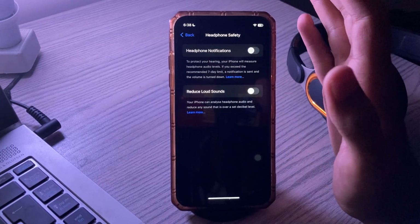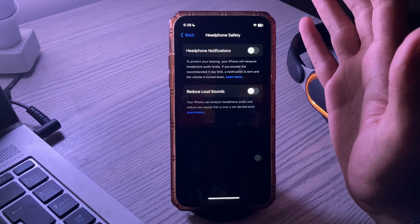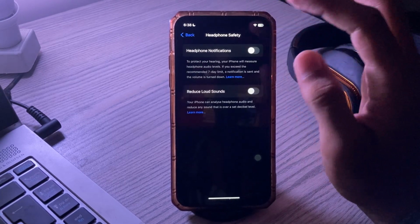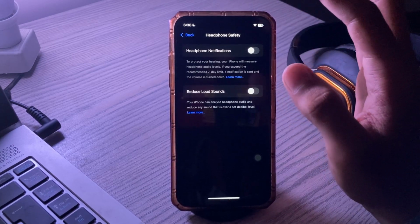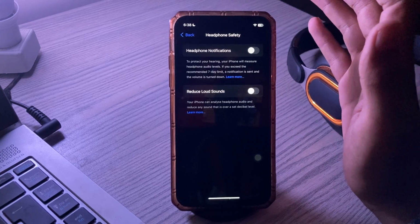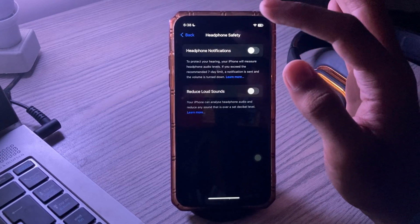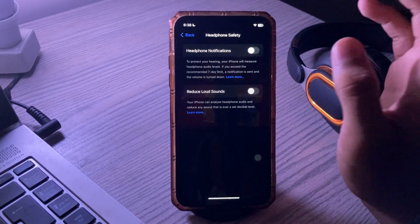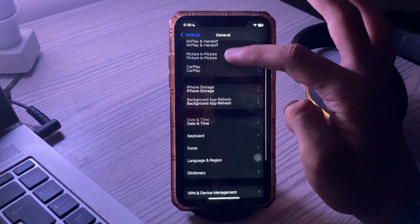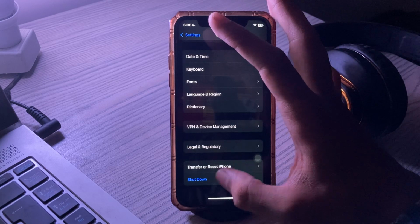After turning it off, if you're still facing the same issue that your volume changed by itself, then try the last solution. Reset all settings. By doing reset all settings, you can easily fix the issue. It will not delete any of your personal data like photos, videos or audios, but will set your settings to their default. For doing this, simply you have to go to your general, scroll down and then tap on shutdown.